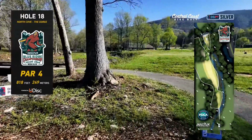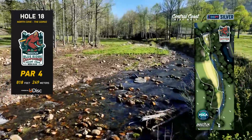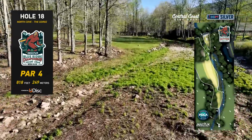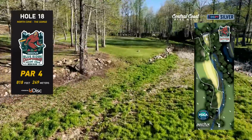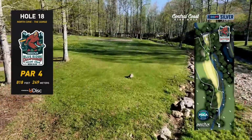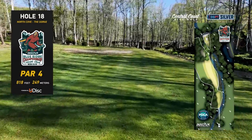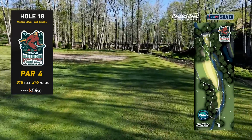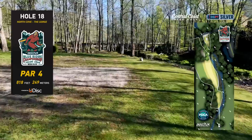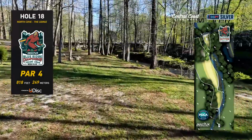All right, hole 18. It is playing as the hardest hole on the course. You can either go hyzer around the first grouping of trees or anhyzer out and over the river. You need 340 feet of distance to cross that OB line. And then this OB does start to pinch in right around 400 feet. But this approach to the green is why this is such a difficult par 4.